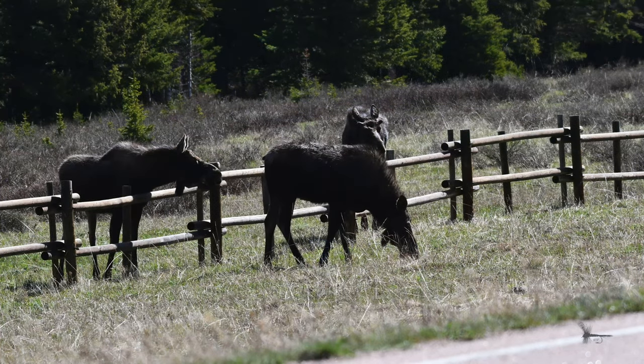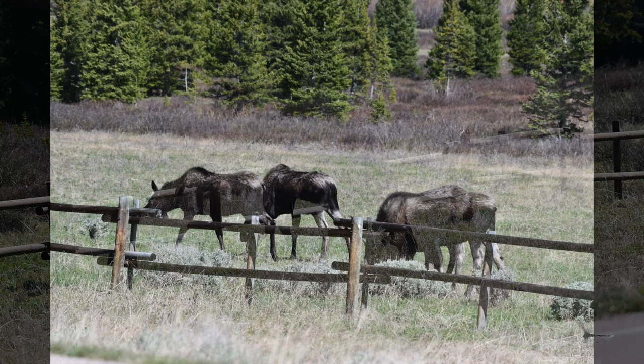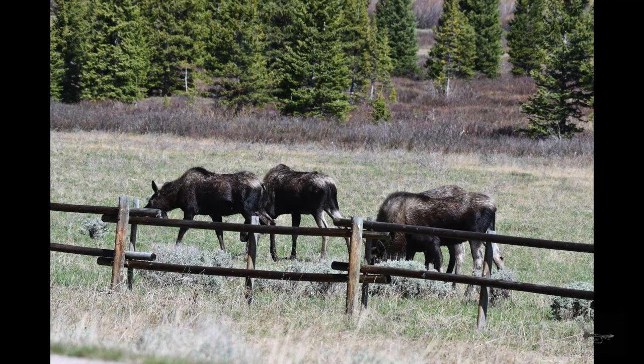Very first thing we saw was three or four moose standing on the right side of the highway. It was very exciting to see this many moose hanging this close to the highway.